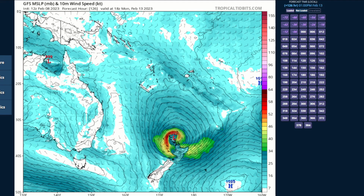But for those in New Zealand watching, wondering about what you should do to prepare for this, my best advice is to just pay attention to your local weather office in New Zealand. I've seen that they've been posting about this upcoming system. I'm sure you all, especially in northern New Zealand, are fairly used to strong systems like this.